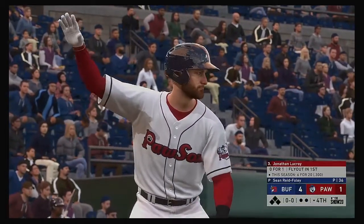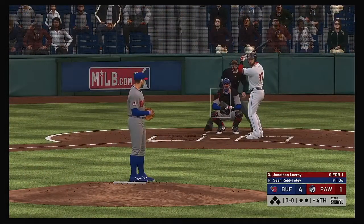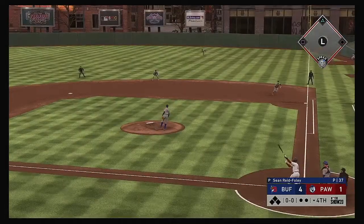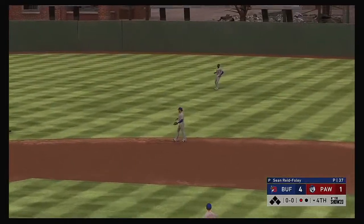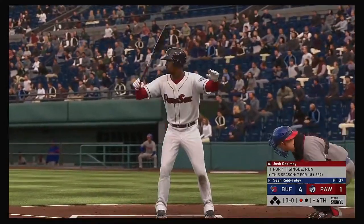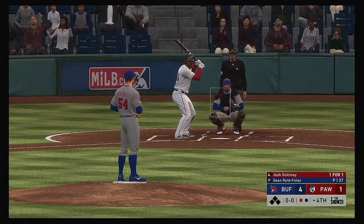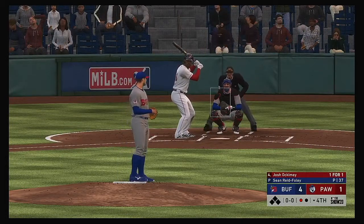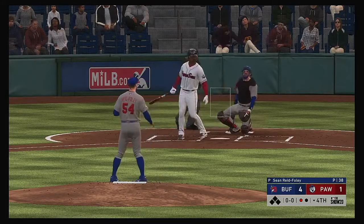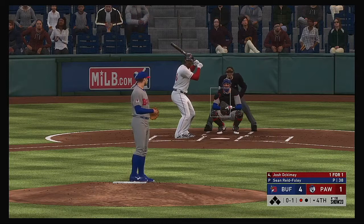Digging in, Jonathan Lucroy comes into this at-bat 0 for 1 in the ballgame. Ready to deliver. Here's the first pitch. Liner towards second, leaps high as he makes the catch. Well done. Now batting, digging in, Josh Ockimey. He reached on a single in his first try. Now here it comes. 4-1 our score as we play inning number 4.